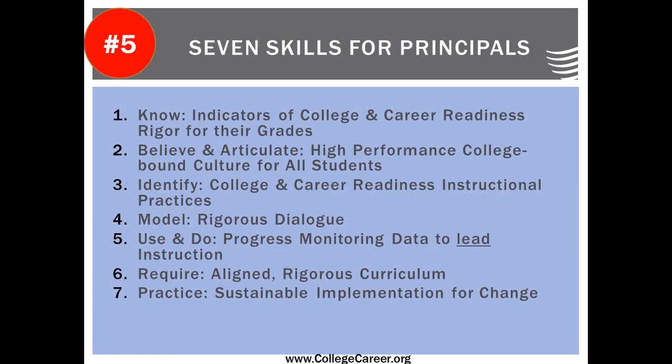There are actually 7 key skills for building leadership team members, for principals and their teams, that we must address. 1, you have to know what the indicators of rigor are for college and career readiness in the grades in your building, hands down. If you don't know what the indicators of rigor are, you can't see it, you can't address it, you can't act. 2, you have to believe and then be able to articulate a vision of a high-performance, college-bound culture for all of our students as early as kindergarten. We have to identify the college and career readiness instructional practices. You have to do that anyway for the Marzano, Danielson pieces, but at a higher level of rigor, I have to say, than the frameworks that are very general.